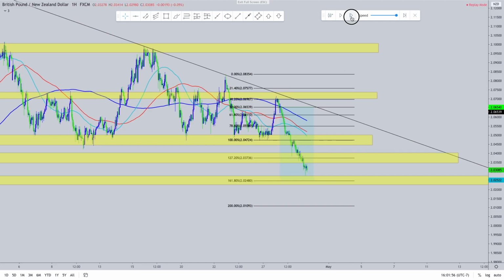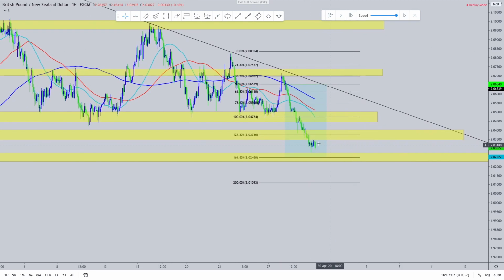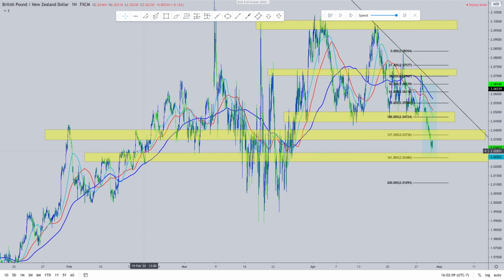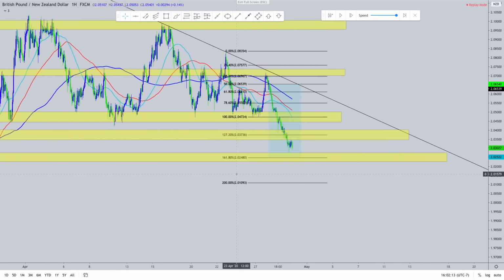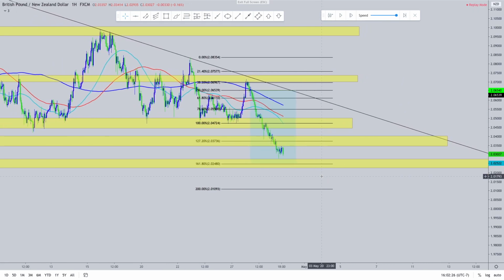held, and at this point I took a little bit more off, even though it didn't officially get to this area. It was pretty close, and we did get rejection off the top area of this zone. So, I took more off. So at this point, I probably only had 40%, roughly 30% on. So, a lot of the trade was taken off at this point.